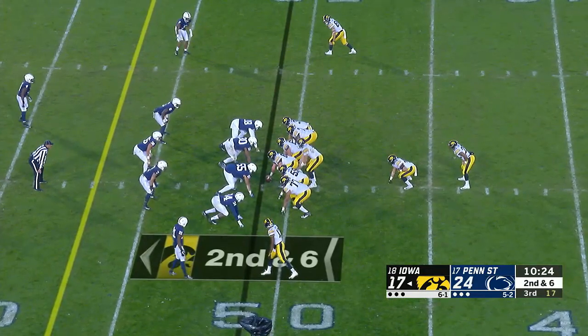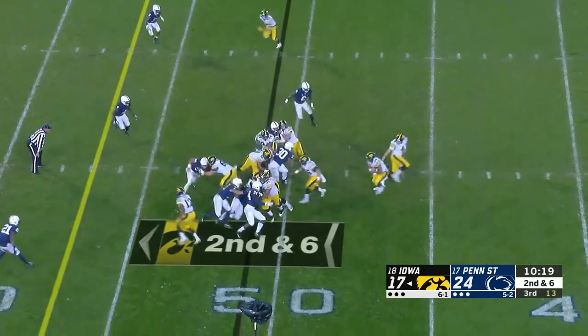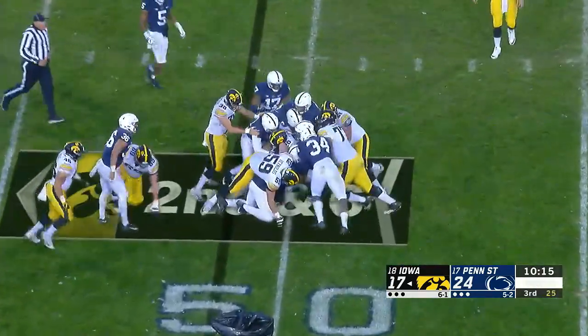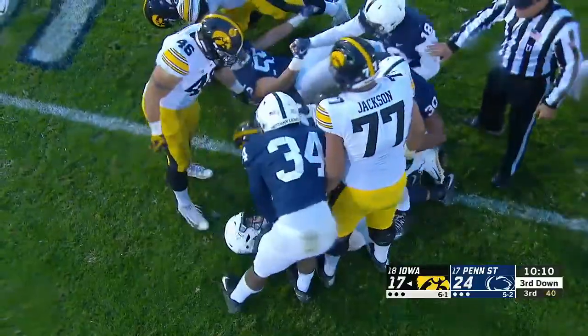Torrin Young now checks in. He's behind Austin Kelly, the fullback. And they give it to Young. Back to the line of scrimmage, and nothing else doing there. Third down. Run down by Koa Farmer.